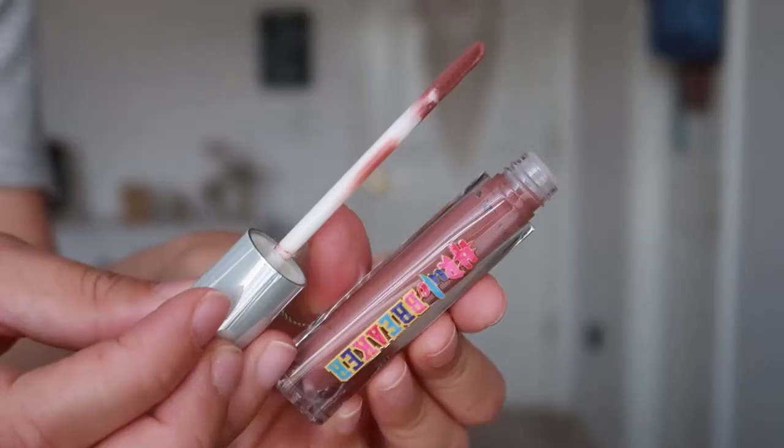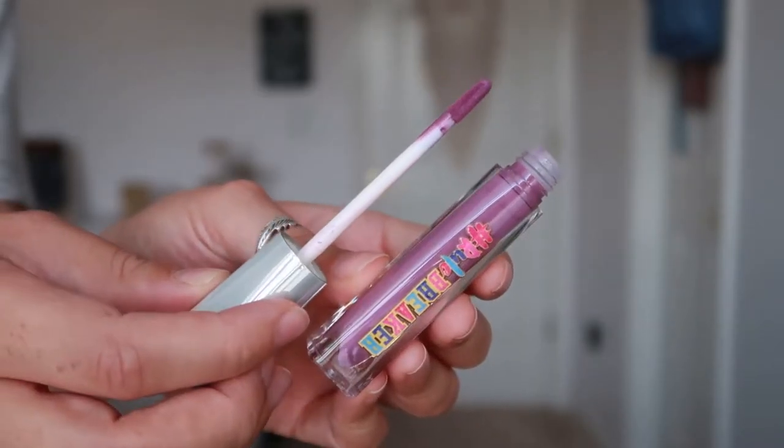So this right here is called the hashtag Rule Breaker Velvet Liquid Lipstick, and it does come in three shades. So we have the shades Short, Adams, and Cherokee. The price for these were $11.97 each. Let's go ahead and get to the lip swatches.